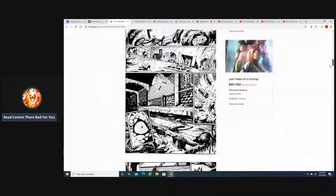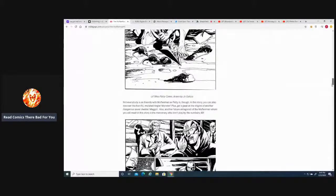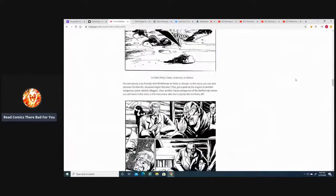Before I do anything else, maybe we should read a bit more. The artwork looks good. Little Miss Patty Cakes. Not everybody's as friendly with Muffin Man as Patty is, though. In the story, you can also discover the horrific mutated angler monster, plus get a peek at the origins of another dangerous sewer dweller, Maggot. Also, another future antagonist of the Muffin Man whom you will meet in the story's mercenary, Don't Play by the Numbers. Huh. A mercenary, huh? Looks good.